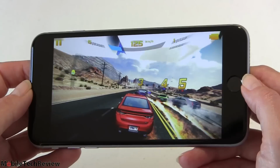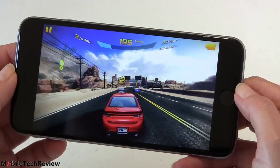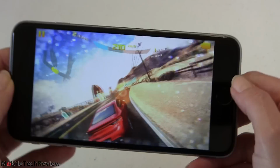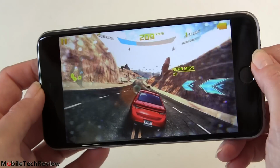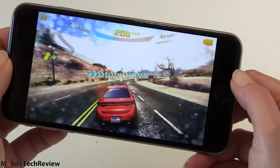So here we are in Asphalt 8, and yes, this is one of the reasons why some of you want a big screen phone. This is like way cool. Everything is big and easy to see. iOS games tend to have very good quality graphics, so you can really enjoy them on a large screen here.